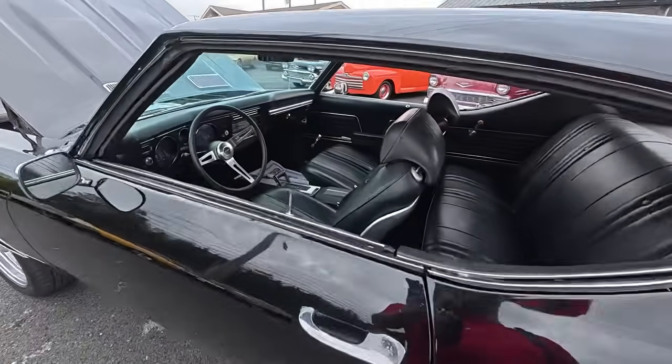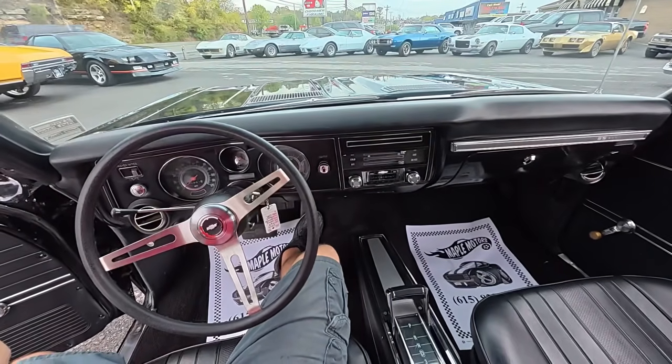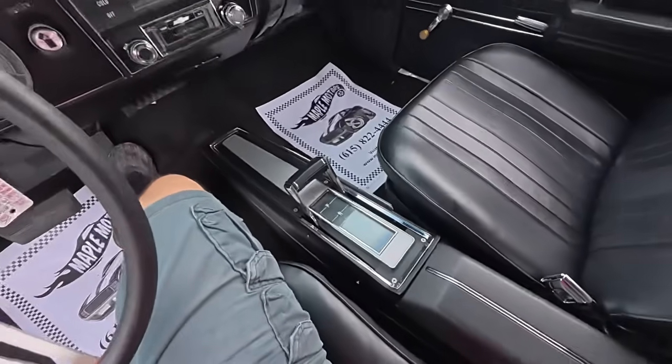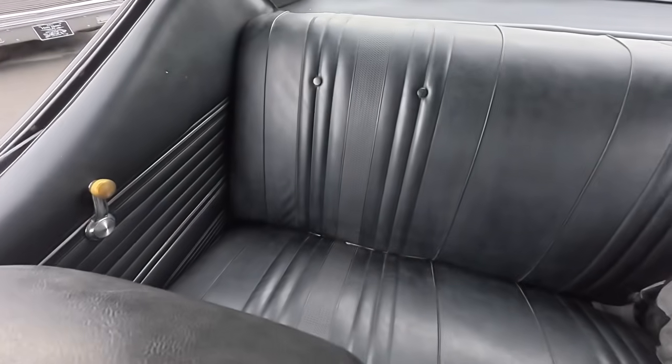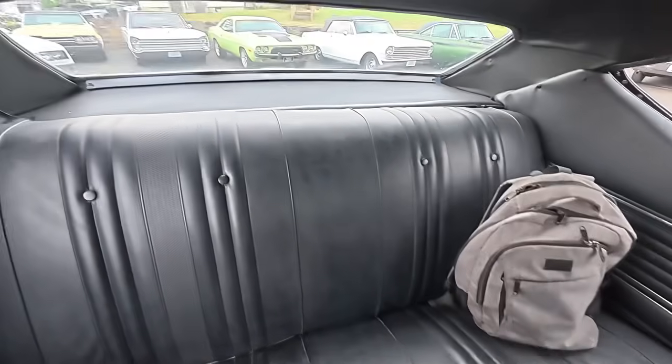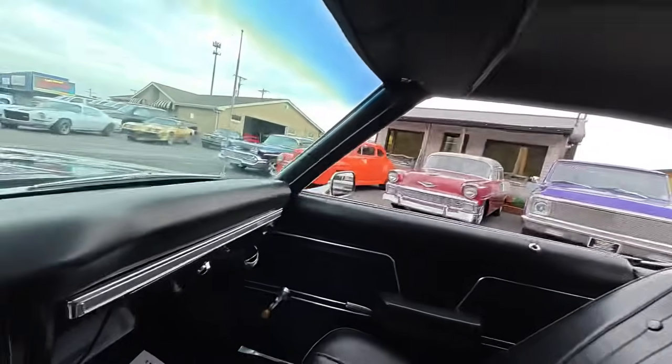Let's go for a ride. All right, before we take off, place those bets. Do you think the horn works? Got a decent console here. Nice interior. Back seat looks good. Package tray looks awesome. Headliner on this one's been redone. Pretty cool.